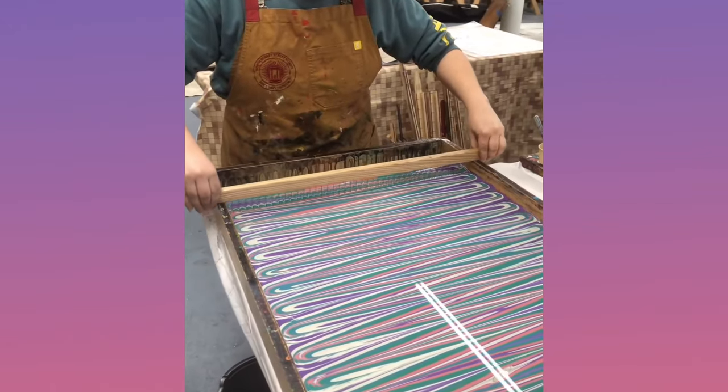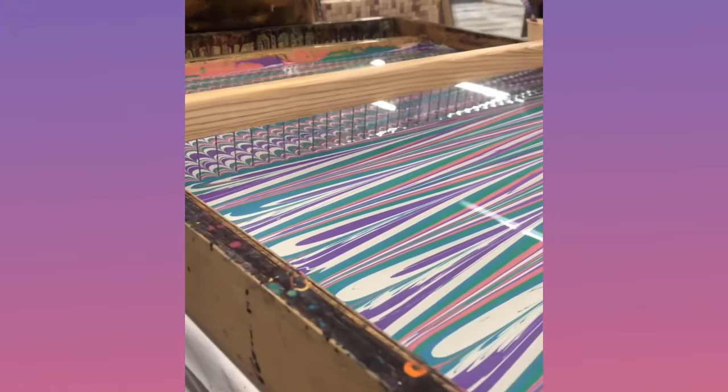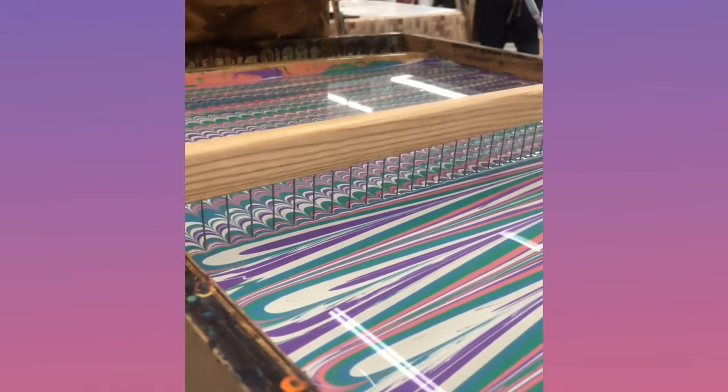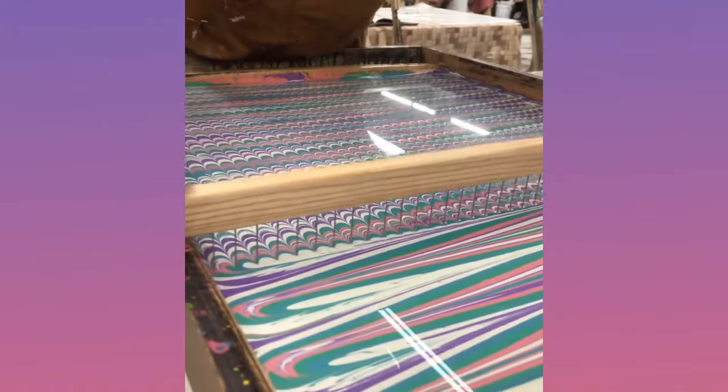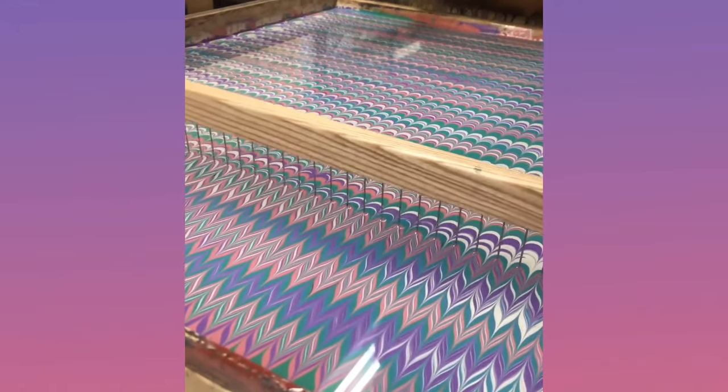Marbling has a long history and is practiced in various cultures around the world, including in Turkey, Japan, and Central Asia. Each culture has its own unique techniques and styles of water marbling.